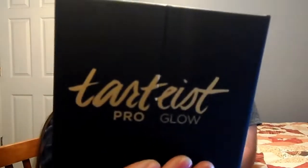I'm over it. We got two items left. Two. Okay, this I'm all familiar with. The next one we have is the Tarte Pro Glow Cheek Palette 3. So this is it right here.